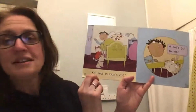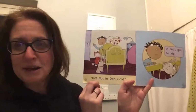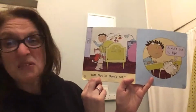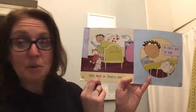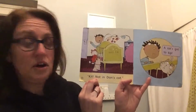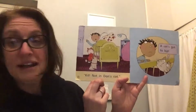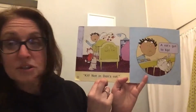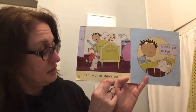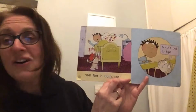So kit, kit, kit. Look, it's an exclamation mark. Let's say it a bit louder. Kit! Okay. And then capital letter, obviously, again, tricky because they probably don't know this one, not so familiar with this one. So that's a capital N, not in. Capital D again. Do you remember that one from before? D, a, n, Dan. This one, S, put that on the end, Dan's cot.